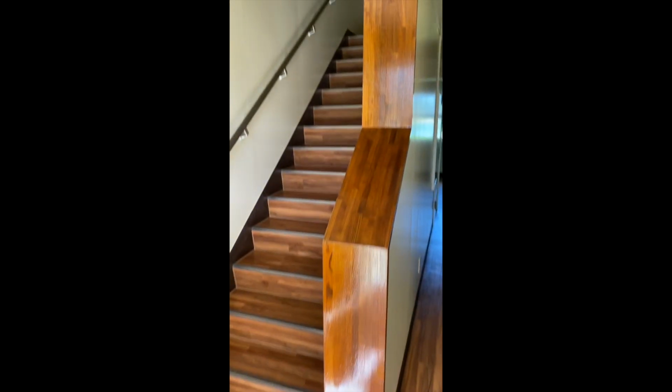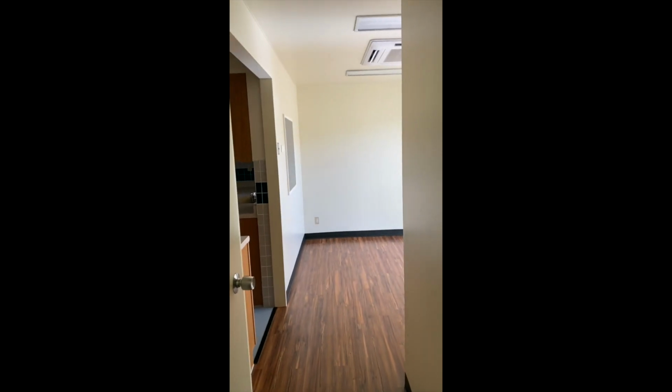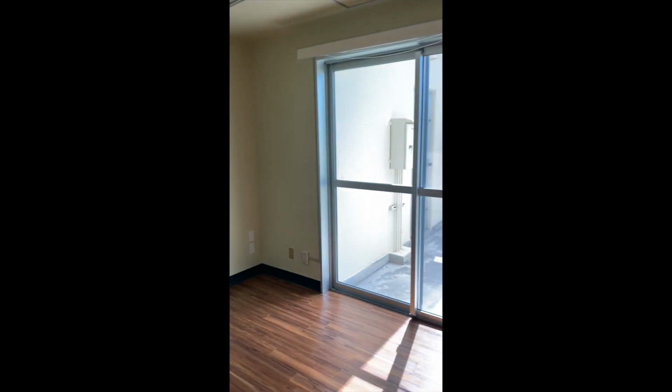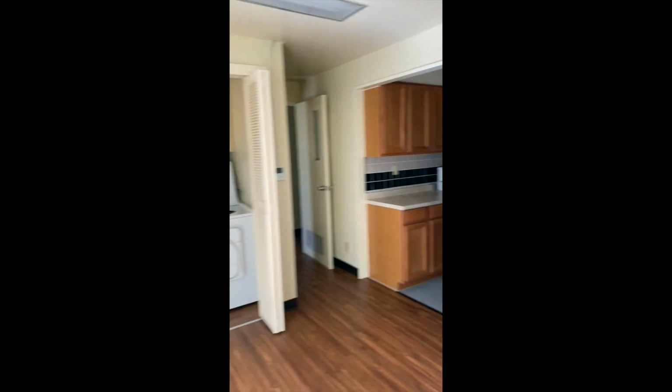All right, here we go. So coming through the front entrance, you have your set of stairs leading to the second floor, but we will go ahead and start with the bottom level. Immediately to the right, the first opening is what we use as the dining room. You can use it as anything, but the washer and dryer is located here, as well as the big glass sliding door to your front patio and front door area.